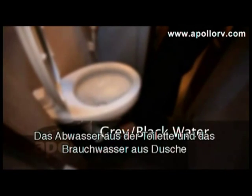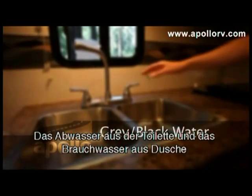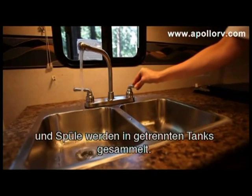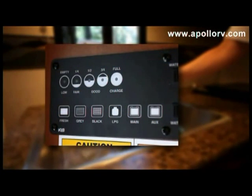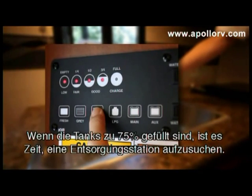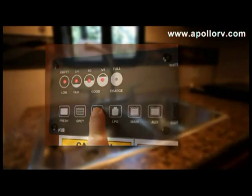The black water from the toilet and grey water from the shower and sink is collected in holding tanks. The level of the tanks is shown at the control panel. When the tanks are 3/4 full, it's time to visit a dump station.